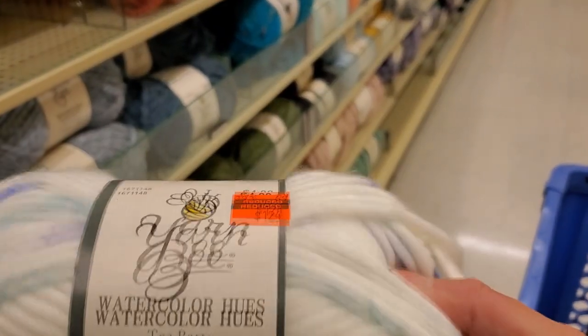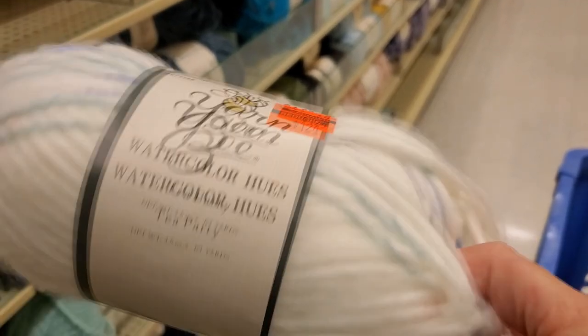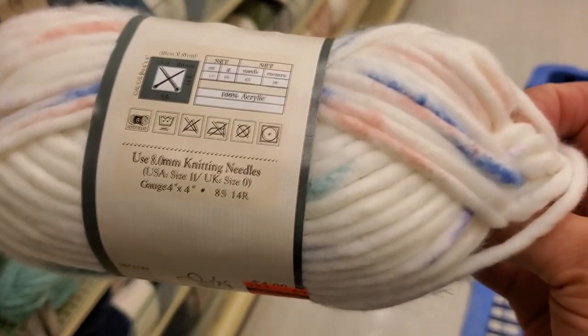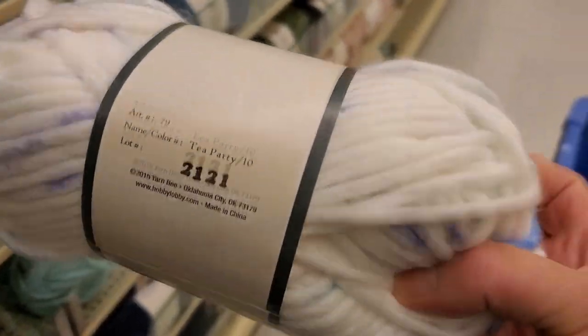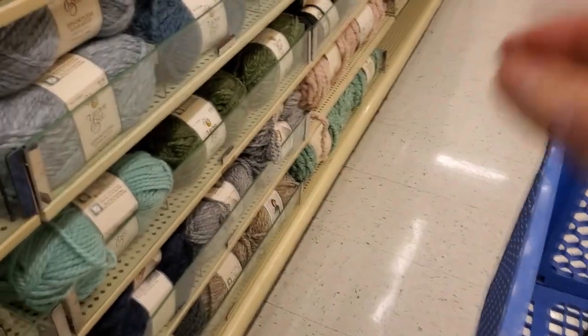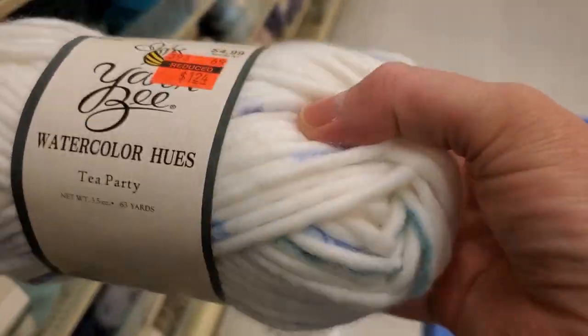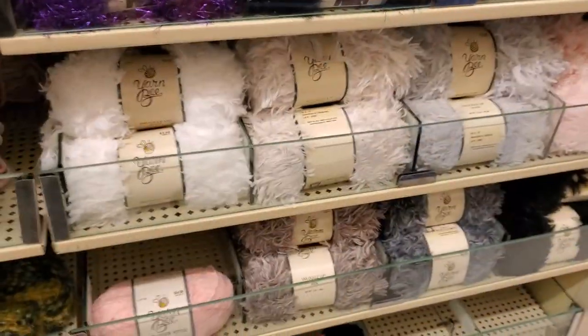Let's see here. I did pick up some of this before, and I might just pick up the rest of what they have here, just so I have enough for whatever project I decide to do. And, you know, just cause. In the cart it went. Oh, and there's only one more, so, you know, why not? Alrighty, and we're just going to keep moving on.